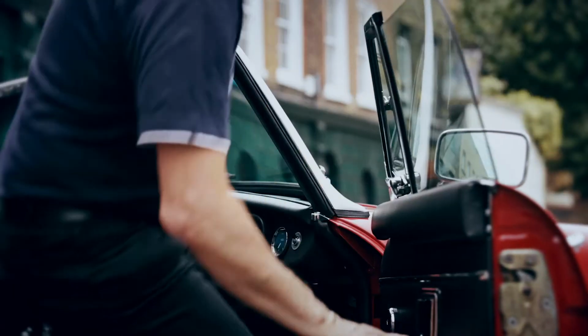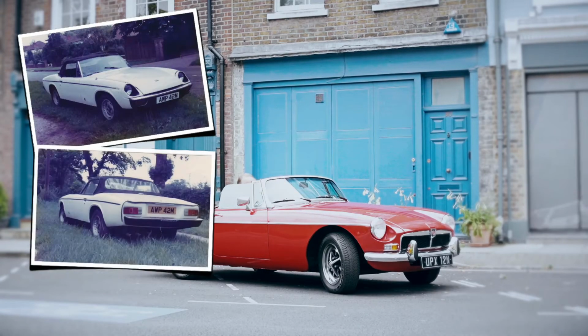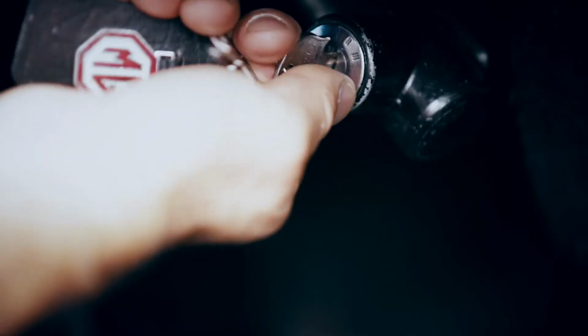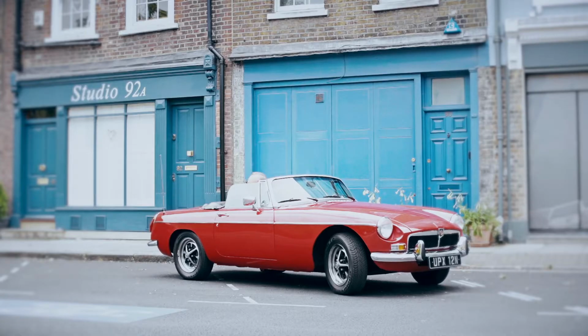I'd spent over a year looking for a replacement for a Jensen Healey that turned out to be a dog. Seduced by its pristine white paintwork, as a naive 22-year-old, I'd not checked it out. The owner had filled the sills with newspaper. And so I became the third owner of UPX12N.